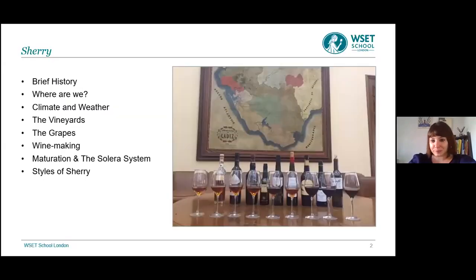So this is what we're going to look at. A very brief history, okay? It is a historic region and lots of change has happened, political and otherwise, over time. So we'll just have a little look at that. We'll see where we are in the world. It's very important where Jerez actually is, and the area that I'm going to really be alluding to as Jerez. It's not just the town, the city itself, but areas around it.